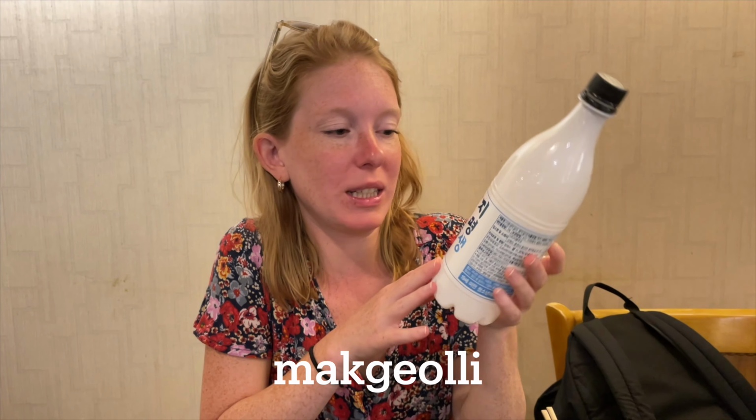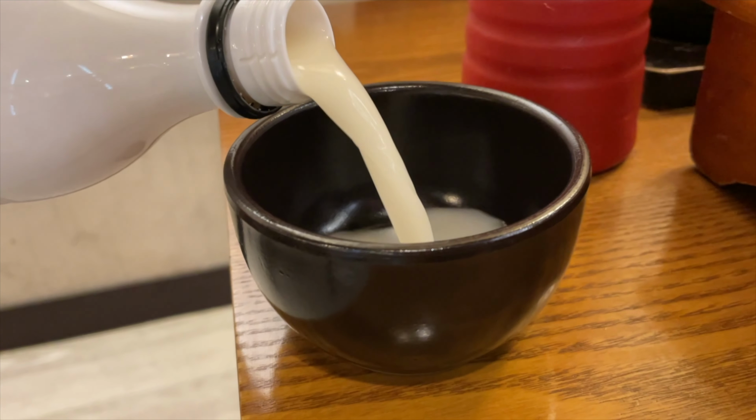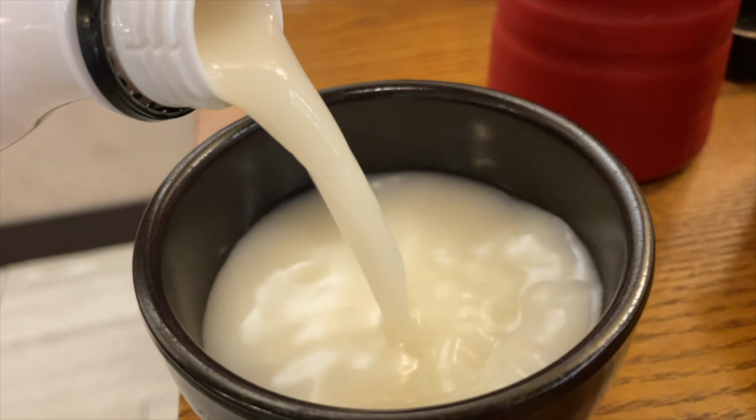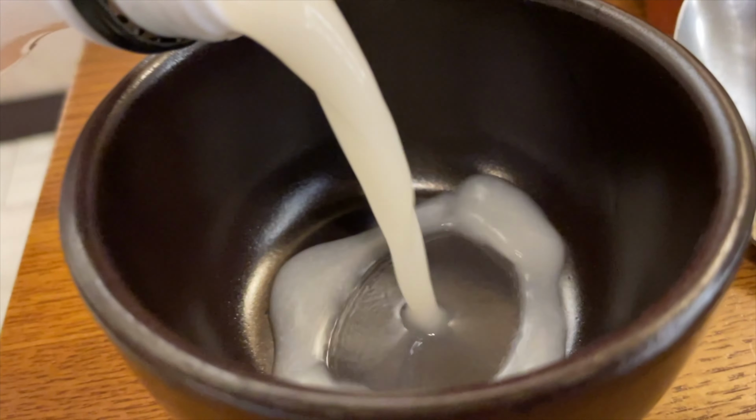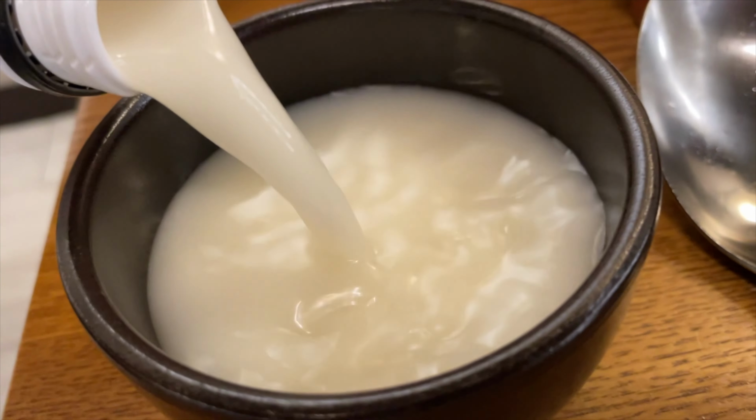This is our first time ever trying makgeolli. We've been really excited to try it. It's a Korean fermented rice wine. It's only about 5% alcohol. It can be a little bit more than that, so about like a beer. We were a little nervous to try it because I had heard it was a little sour, and it is fermented, so I was wondering if the taste would be good, but it was amazing. A little fizzy, almost a little bit creamy, sweet but not overwhelmingly sweet. It gives you the perfect little warm feeling inside too. Love it.